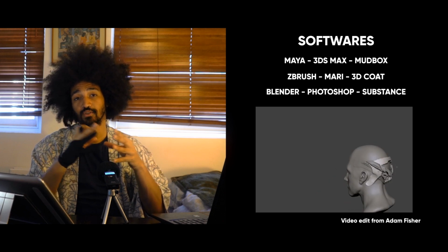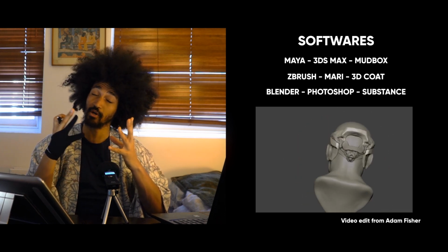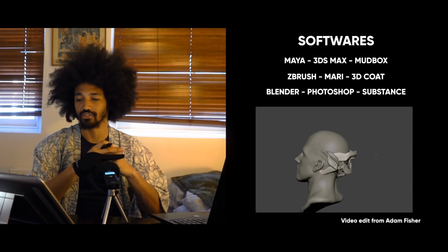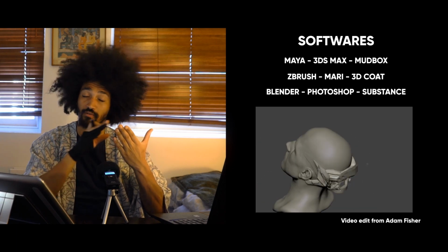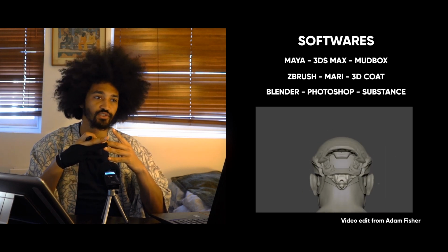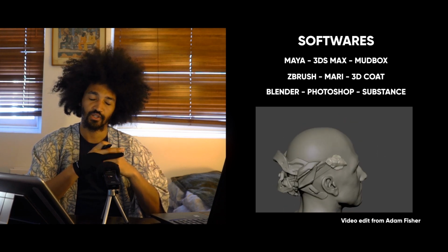For software, you're going to use mainly Maya, 3ds Max, Mudbox, Mari, ZBrush, 3D Coat. It depends, because I also put Photoshop, Substance, Blender on this list, but a character artist is a package of software, so everyone has their own workflow. The standards are Maya, ZBrush, and Mari, but some studios will use other techniques to produce the characters, and it's the same result at the end. It's just the tools.